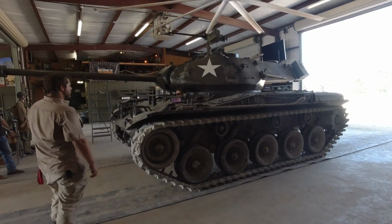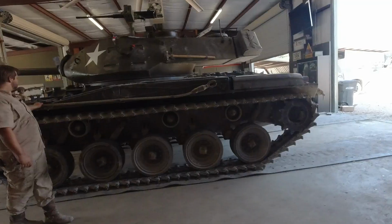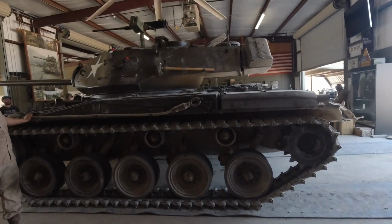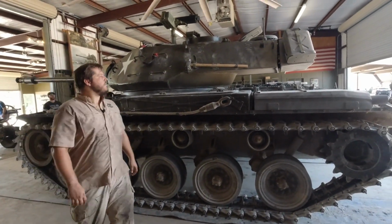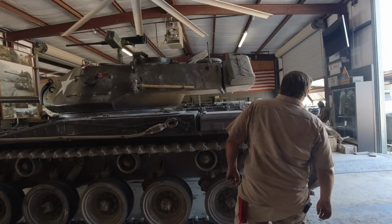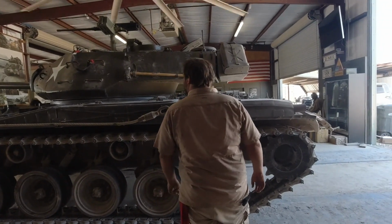Okay, give it two more. It's kind of like starting an aircraft. Oh yeah, yeah, yeah. Almost. Give it two more, because we're not seeing white smoke yet.